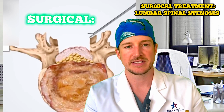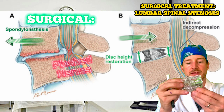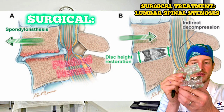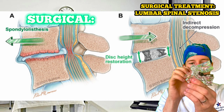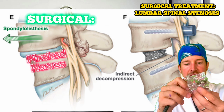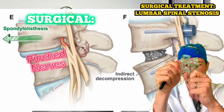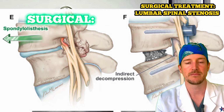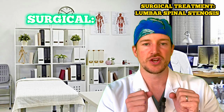Now, there's kind of two different types of surgeries. There's an indirect decompression. And that's where if this is a spine model, you can put a cage in the front, and if these tunnels, as you can see right here, if they were closed down, they were bone on bone collapsed, a cage would open up these tunnels and make that much wider. So it allows the tunnels and the nerves to open up much wider. That's a much better treatment option for when the nerves are compressed.